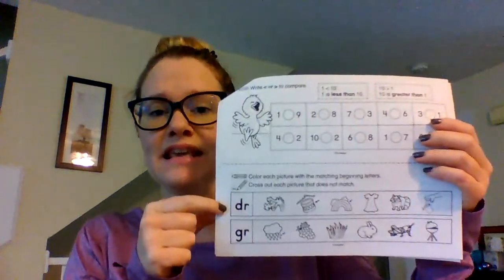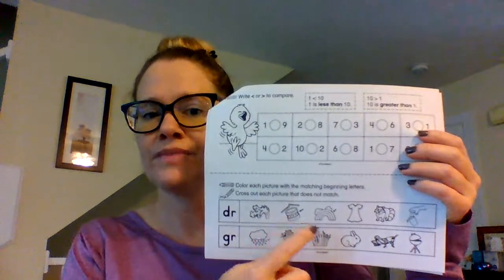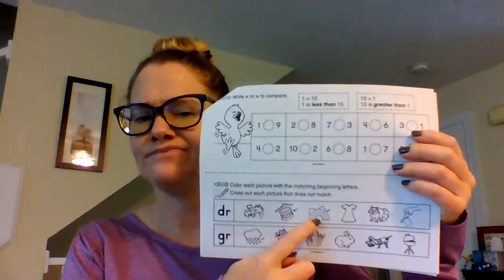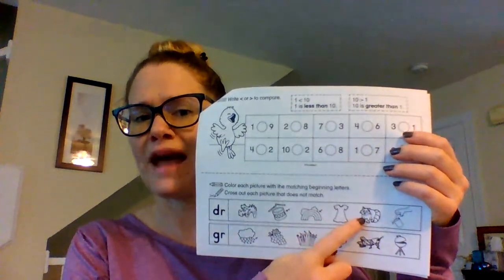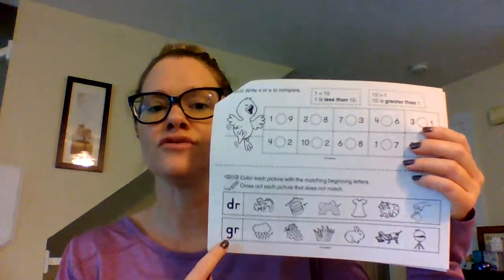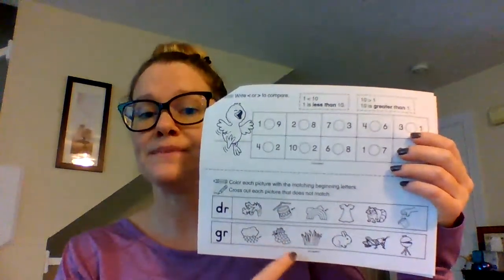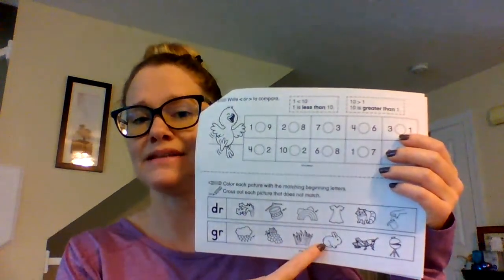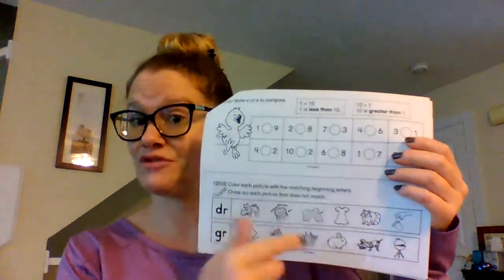All right, and then down here you have dragon, drum. This is rainbow. No. This is dress, raccoon, and drop. Okay, then down here you have gr. Now we're pointing to the rain, grapes, grass, rabbit or bunny, grasshopper, and grill. So color your gr words, G-R. All right, and then you turn the page.